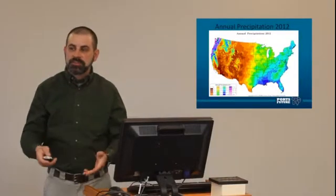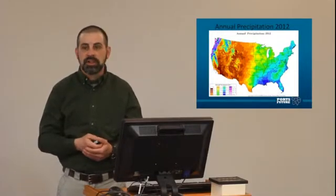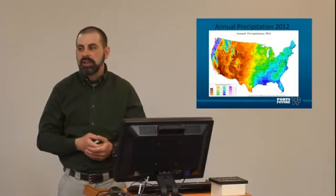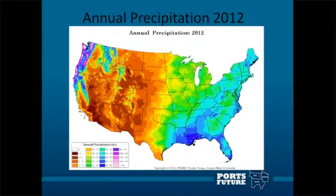But on top of that physical setting, we have the engine that drives our ecosystems, and that's the climate. There's just one slide showing one factor of the climate system, which is annual precipitation. This was precipitation for 2012. And you see this would be quite variable year to year. This would also give us some idea of what we might expect to find within each habitat. On a dry year, drier species might tend to dominate. On a wetter year, wetter species might tend to dominate.